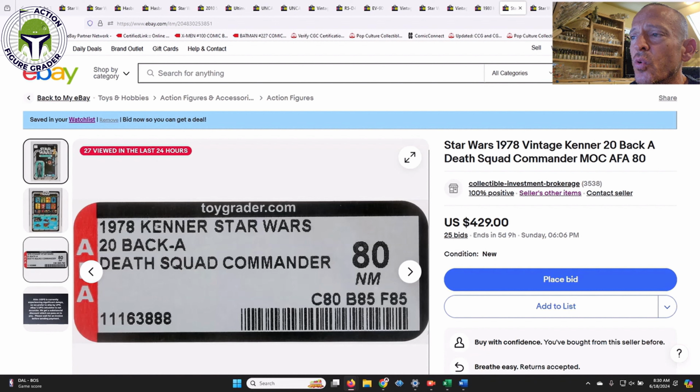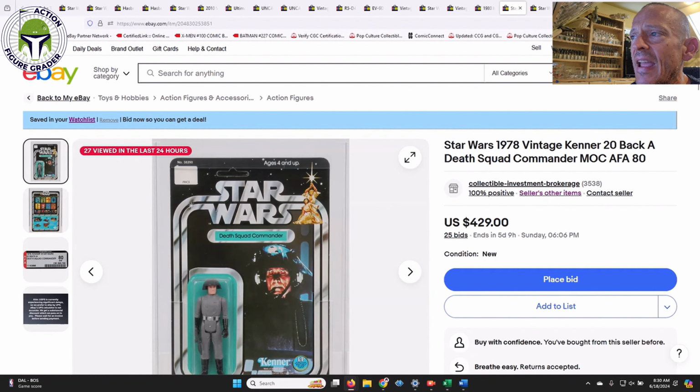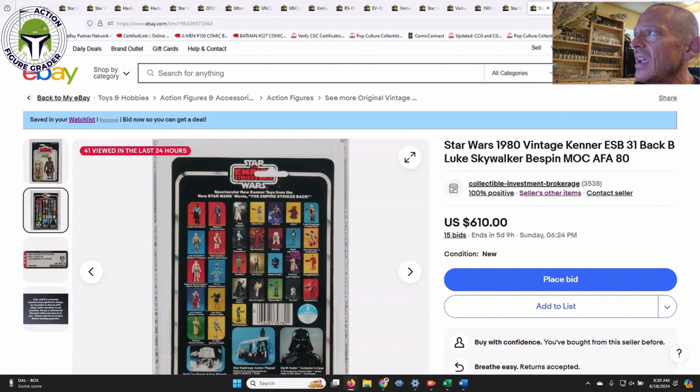And the first one is a 20 back A Death Squad Commander graded AFA 80, no price sticker, unpunched, clear blister. What a stunner. That one's at $429. And again, all of these end Sunday evening.